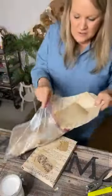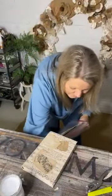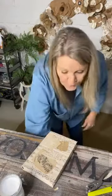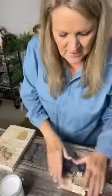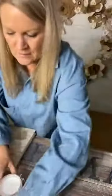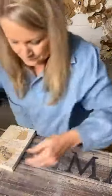I keep a bunch of just ripped up papers in a bag so it's handy when I want to do a little project. And I have a whole drawer full of bigger pieces, but that just makes it real handy to grab for a little project like this. Okay, so let's move on to phase 2 of this little project. Let me put my lid over here on the Mod Podge a little bit.